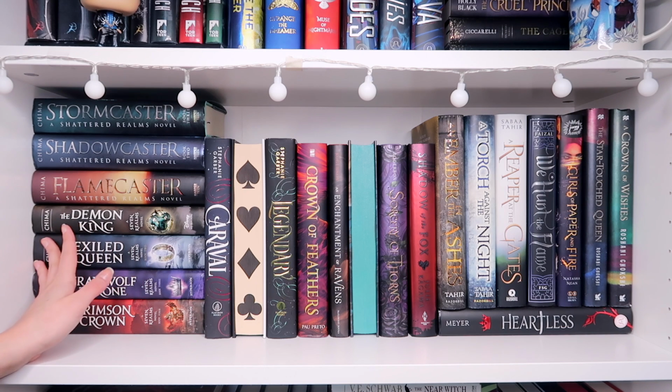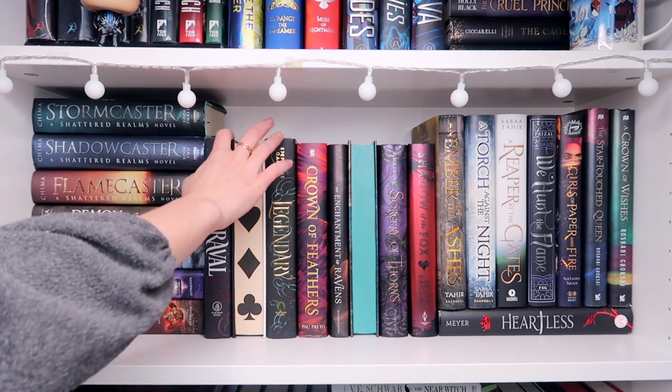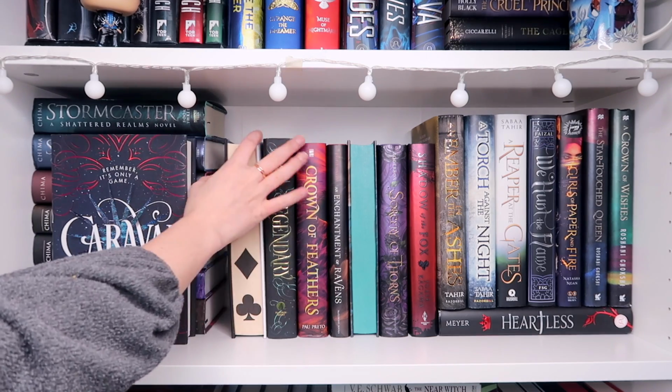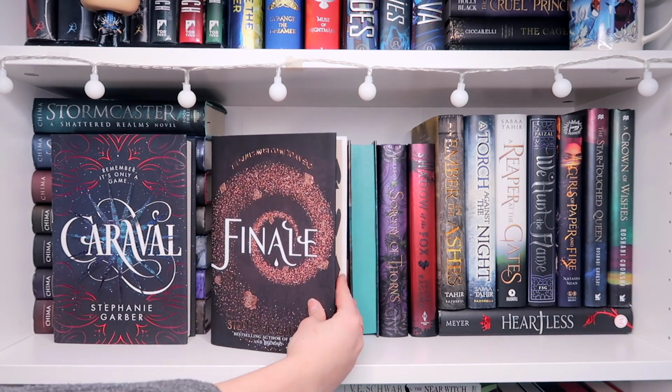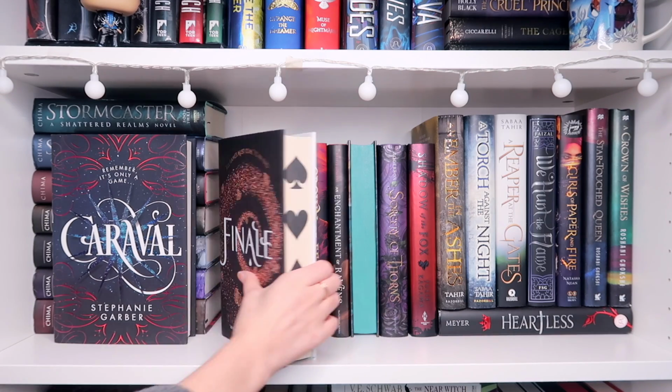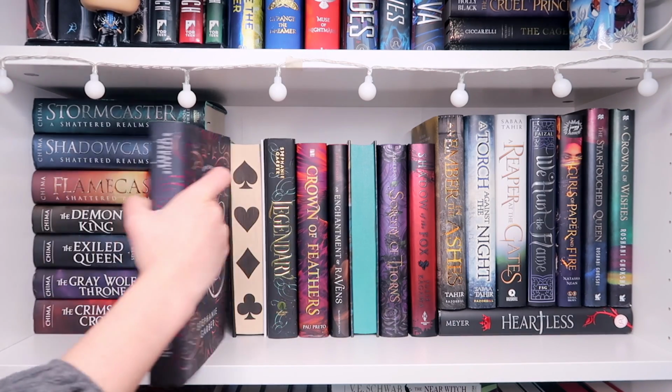It's not really talked about that much on BookTube, but if you like some very political intrigue style fantasy, I think you would really enjoy them. And then we have my Caraval books. So we have Caraval, Legendary, and then the really gorgeous edition of Finale that came in the collector's edition box for Fairy Loot. So I keep that one.